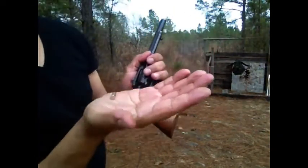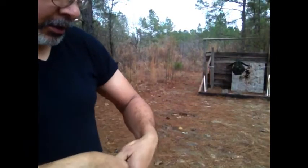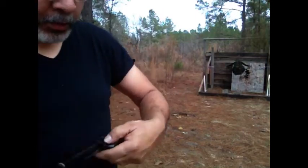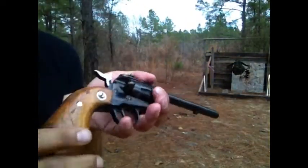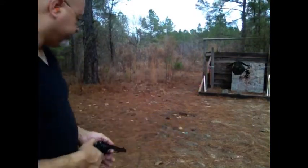Okay, there's a spent cartridge. Now we're going to change the cylinder, and we're going to load it with a 22 Magnum. Now, here's the 22 Magnum, and here's the gun. I'm loading it right now, as you can see. The round is in the chamber. And now let's shoot that.